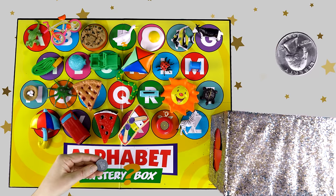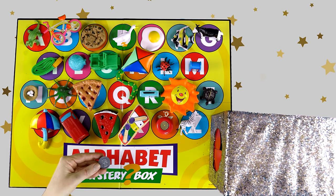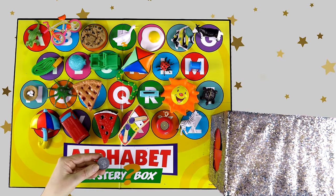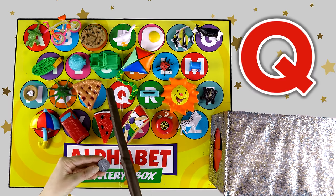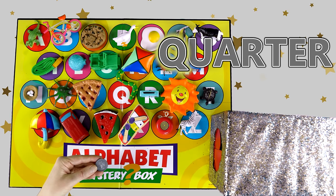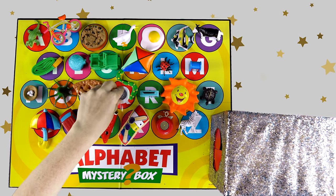Qua, qua, quarter. What letter makes a qua sound? The letter that can say qua, qua, qua is the letter Q. Quarter begins with qua, the letter Q. Let's put quarter on our letter board. Quarter goes on Q because quarter starts with qua. Qua, the letter Q.